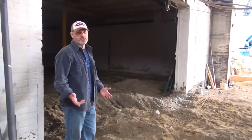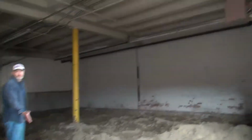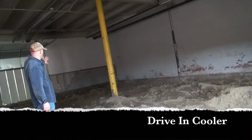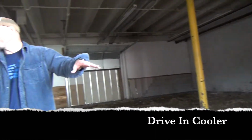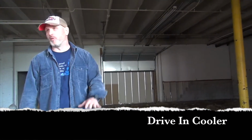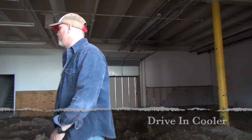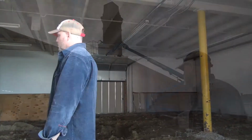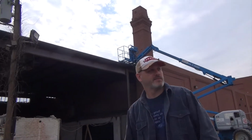Now you recall our old facility, about 1,000 square feet, right about here. And this, all the way back, all the way into the wall, will all be drive-in cooler. We can store all of our products, kegs, cases, everything we make has to be kept refrigerated. So this will allow us to maintain and inventory the product for our distributors. That's the nickel tour.